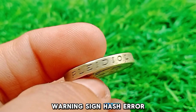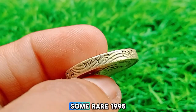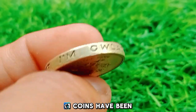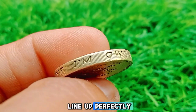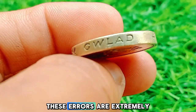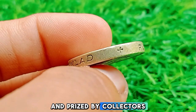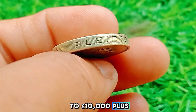Warning sign, error number 2: misaligned dies or off-center strikes. Some rare 1995 £1 coins have been discovered with off-center strikes, where the design doesn't line up perfectly with the coin's edge. These errors are extremely rare and prized by collectors, sometimes selling for £2,000 to £10,000 plus.